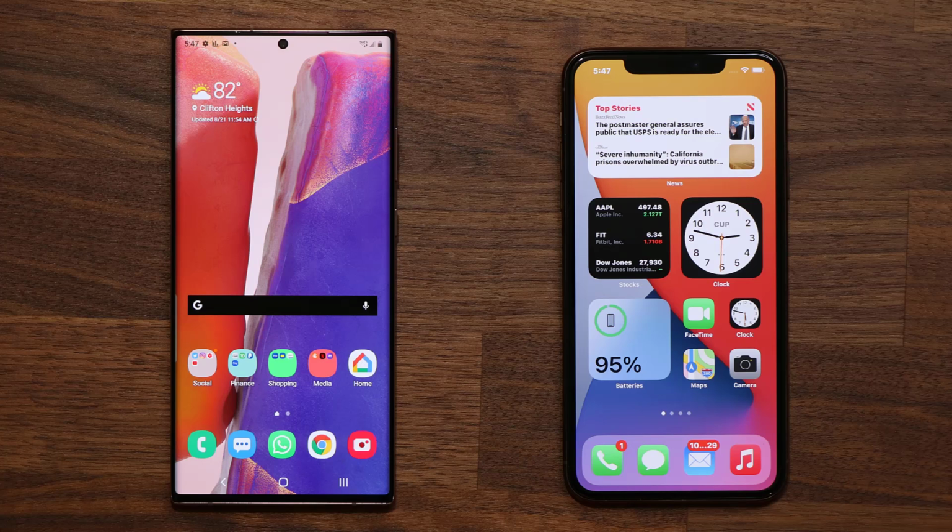With the iPhone, when I swipe back and forth here, I can see the stutter because I'm used to the 120 Hz smooth scrolling on the Samsung Galaxy Note 20 Ultra. So larger screen, less intrusive display with no notch, 120 Hz refresh rate. The Note 20 Ultra gets the win in the display department.